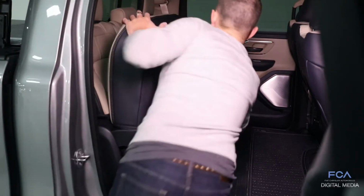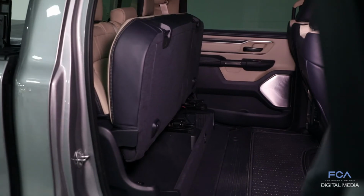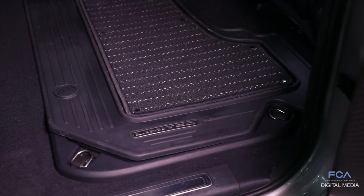You can lift the seats up. Underneath the seats we have close to 40 liters of additional storage with a kind of a flip out feature that we have. We have things like grocery hooks underneath the seats. We also have some really cool things. They're basically class exclusive features for us.